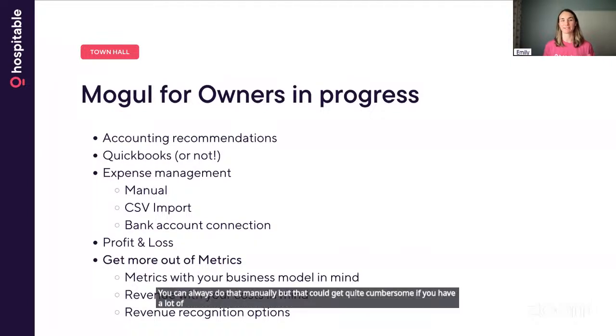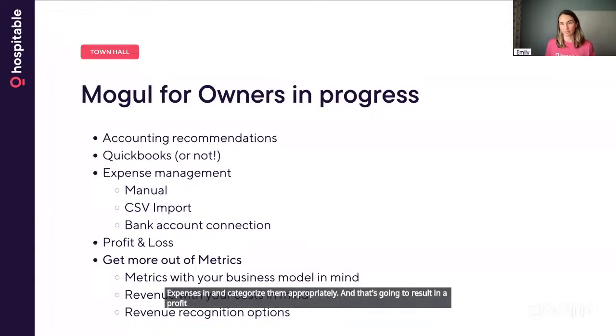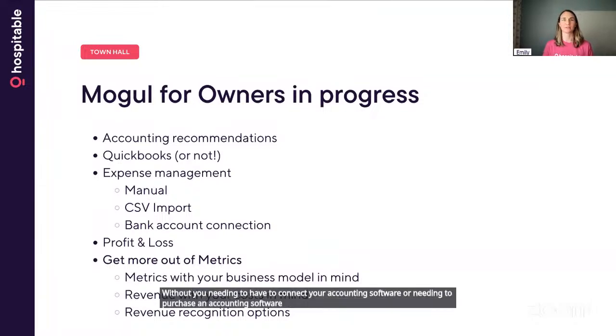So we'll be supporting CSV import. We'll eventually, in the pretty near future, be supporting bank account connection as well, so that you can pull those expenses in and categorize them appropriately. And that's going to result in a profit and loss statement in Hospitable without you needing to connect your accounting software or purchase one. So our goal is really to centralize a lot of your internal business operations and make Hospitable the place where you're really running those parts of your business.